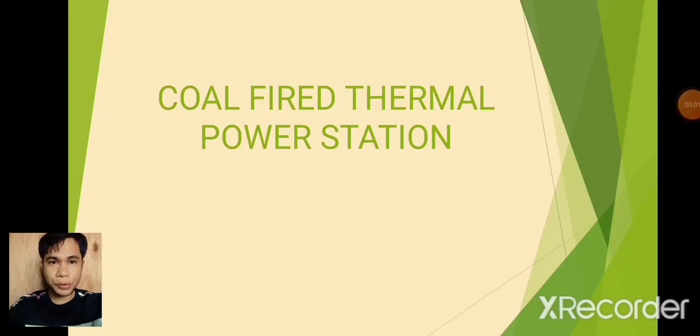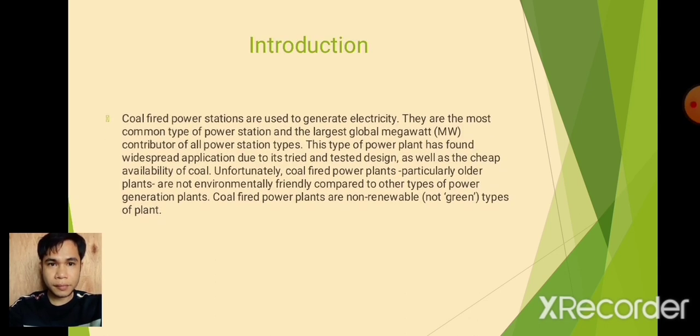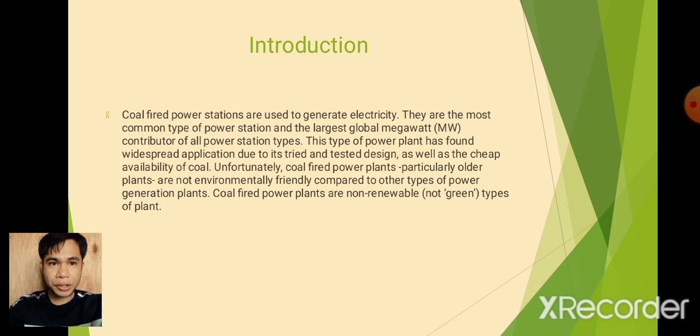Today, I will show you how a coal-fired thermal power station works. Coal-fired power stations are used to generate electricity. They are the most common type of power station and the largest global megawatt contributor of all power station types.